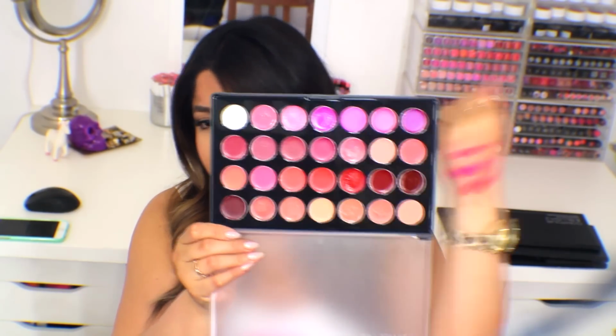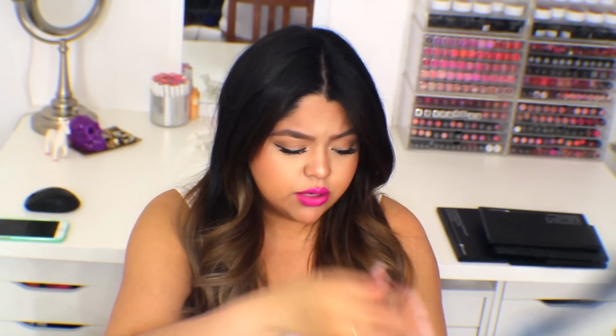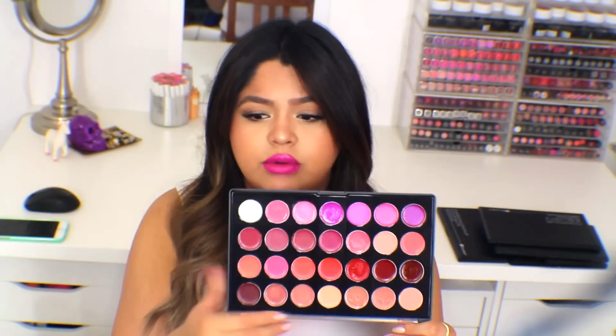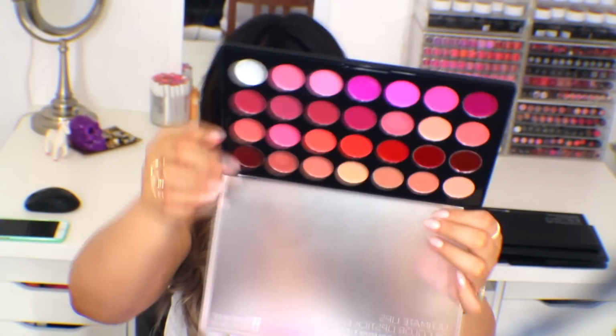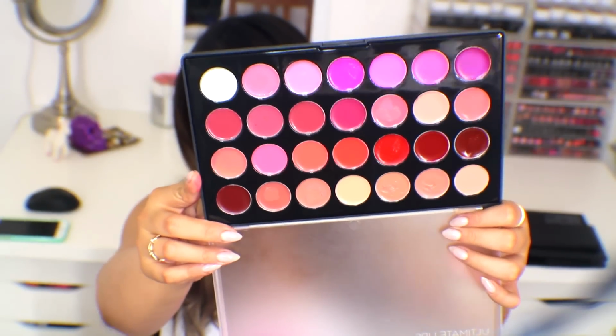These do swatch very nicely. I swatched them right here, and I thought it was a great color range. It comes from like a really dark brown, a bright purple, which is one of my favorite colors, to a lot of nude colors for different skin tones, pinks, and then it comes with like the shimmery sort of white gloss up here. And I just feel like it was so good for the money. I think I paid like $8 for this. It comes with reds, mauves, purpley pinks, you know, everything you pretty much need.